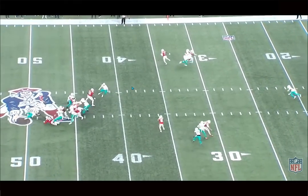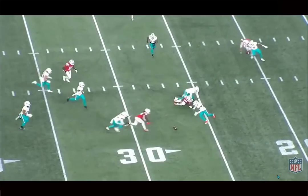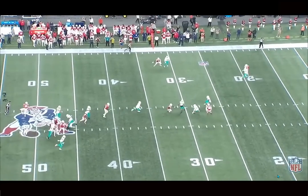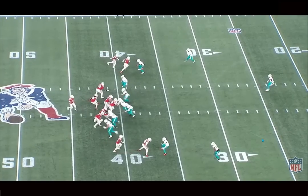So Mac Jones sees it this time, is a little panicky, but he gets the ball out, and it's just the Bradley Chubb hustle play. Amazing hustle, and then good work by Elliott. I think Deshaun Elliott, in the first game he missed a couple tackles, which I like to see him be a little better there, but he looked pretty good in coverage. This game, he looked solid again. I've liked what I've seen out of him as a second safety.